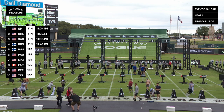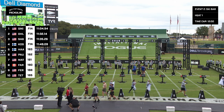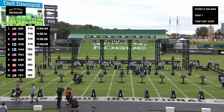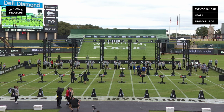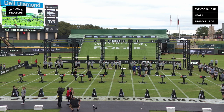Four men inside the 12-minute time cap: Smith, Olsen, Sager, and Koski. Heinrich Happelainen and Tim Paulson making up some ground, finishing fifth and sixth unofficially in that heat. Let's go down to Kiki Dixon, who is with your Heat 1 winner, Chandler Smith.